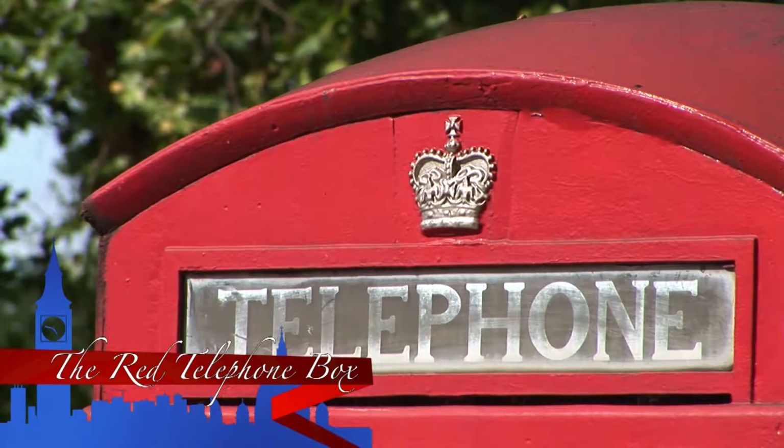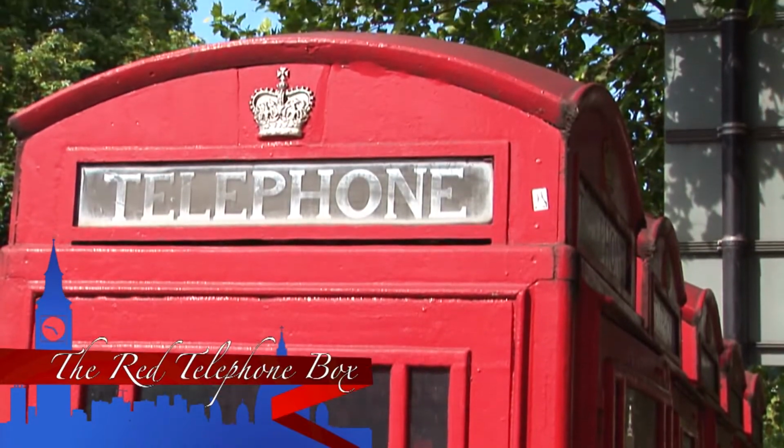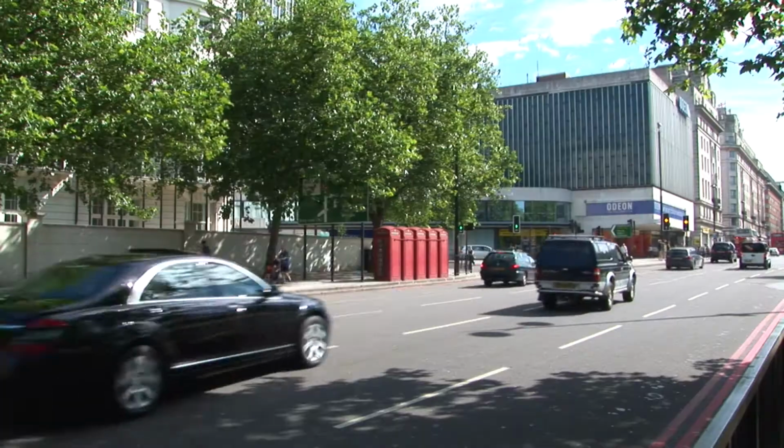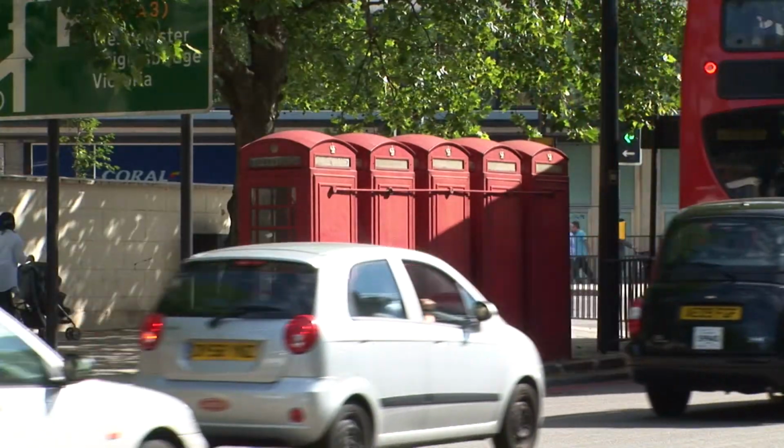The red telephone box created by Sir Giles Gilbert Scott has long been considered a design icon, one of those items that instantly marks the nation's identity to overseas visitors.